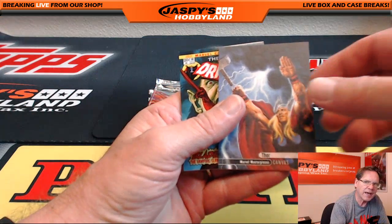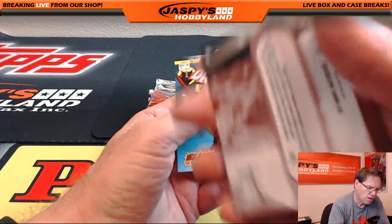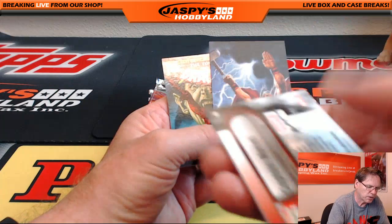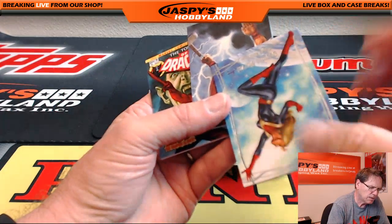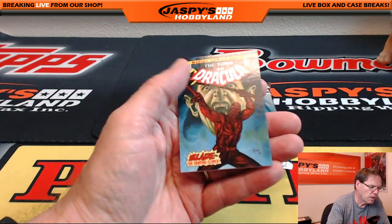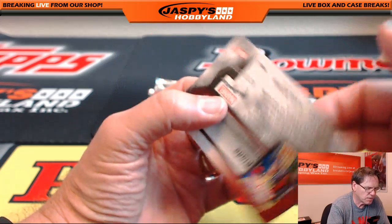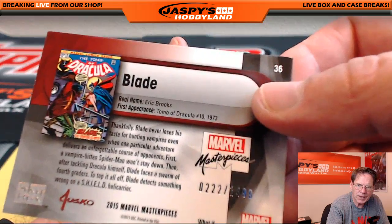Ooh, Thor, canvas. Thor. Unnumbered. Actually, this one will be numbered. Just want to make sure. 302 of 999. Captain Marvel. The Tomb of Dracula. Love these comic covers. These are awesome. 222 of 1499.